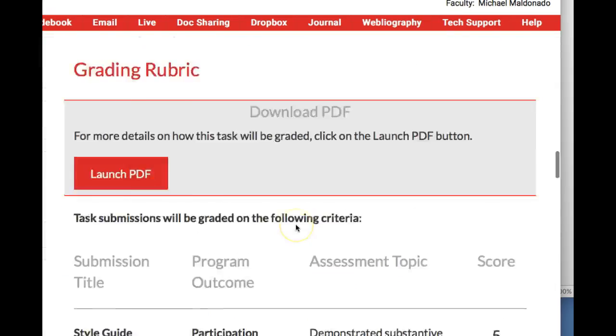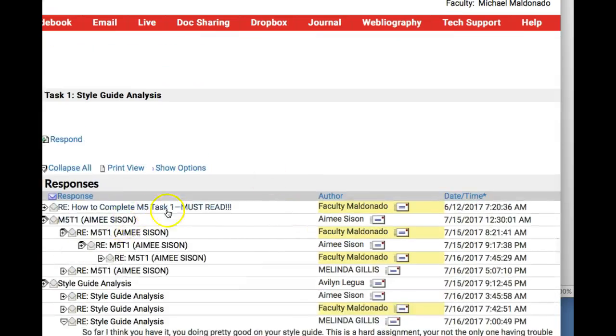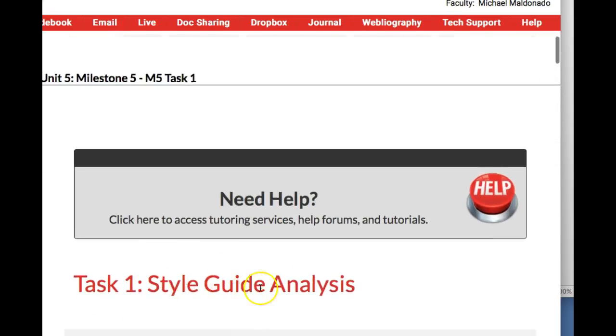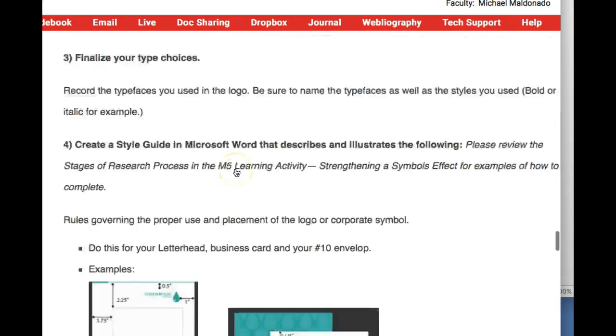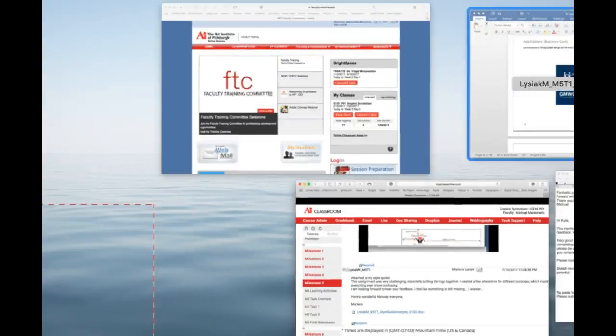Right. Ooh, right here. This first announcement here for the Task 1 style guide analysis. If you jump right over to that very first announcement, I've got all these examples and stuff. So make sure you review that. Okay, back to your work.